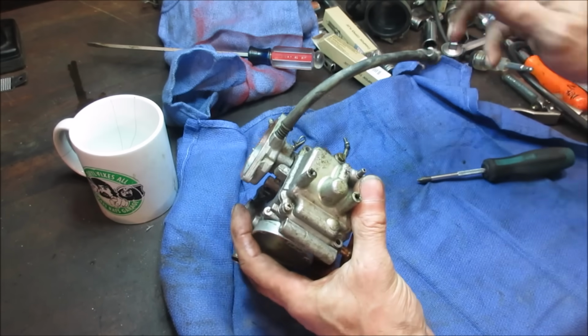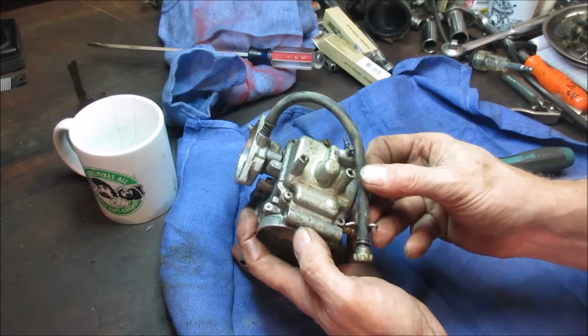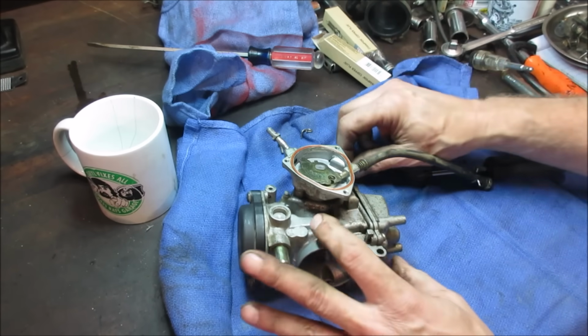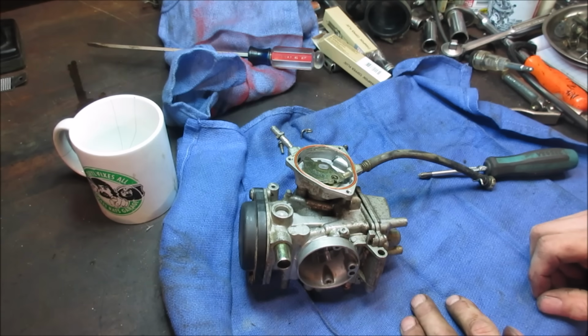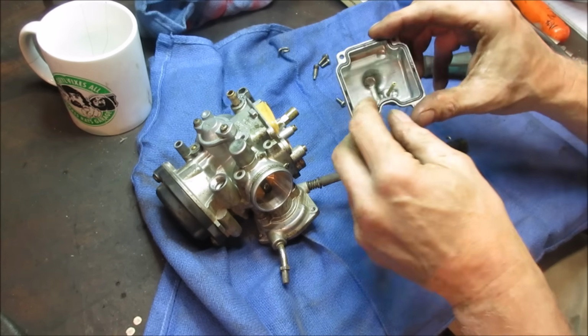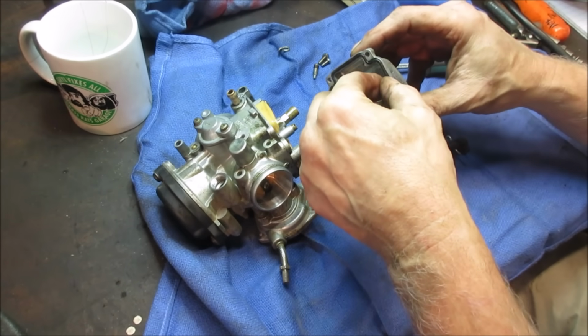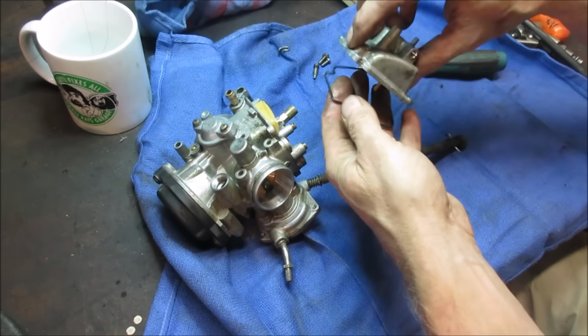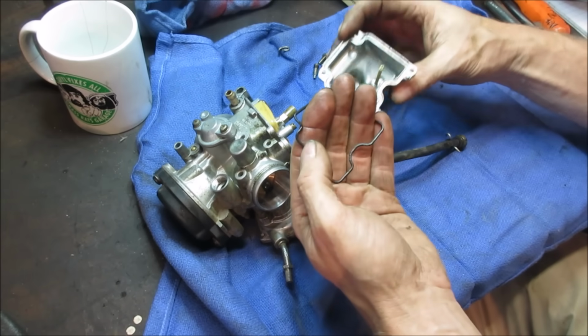Education, I tell you. Which one had the bail on it? That one? I think so, right? All right, guys. I'm going to take some time and put all this back together, and give it another shot. See how it runs then. While we're in here, this seal was not doing what it was supposed to be doing. We were getting some seepage coming around the bowl. I cleaned that track out as best I could.